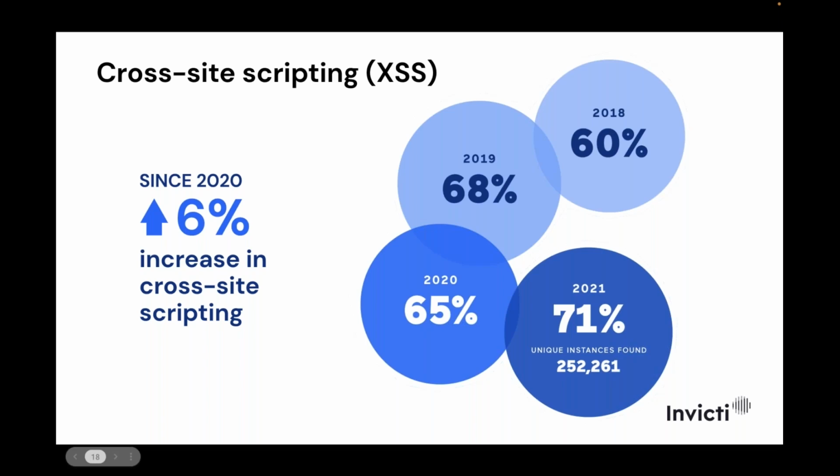And this is considered a low impact vulnerability by many developers. But the reality is that cross-site scripting is dangerous because it opens the way to sensitive data disclosure. It allows session hijacking. It allows redirects to malicious sites. It could allow malware installation. It can facilitate social engineering attacks. So it really is a serious vulnerability.